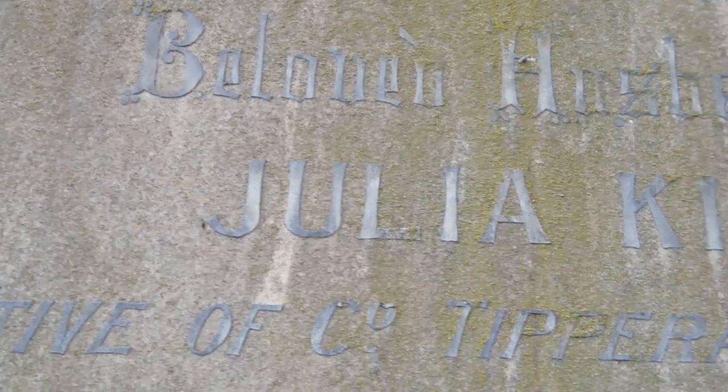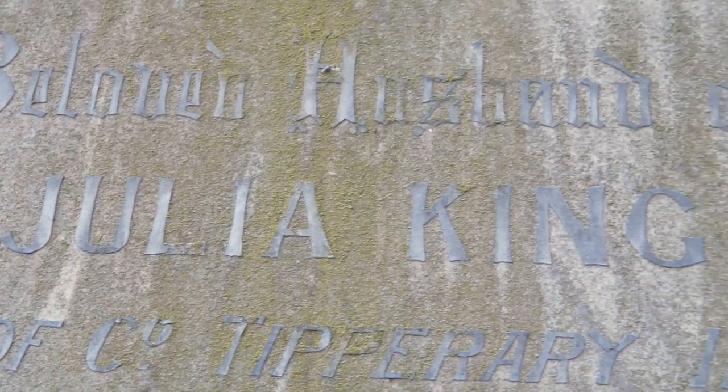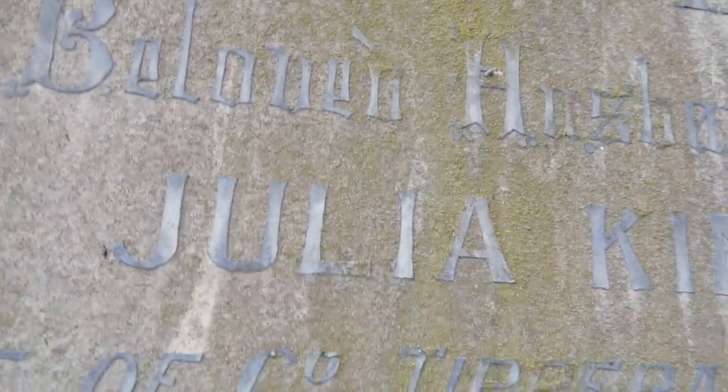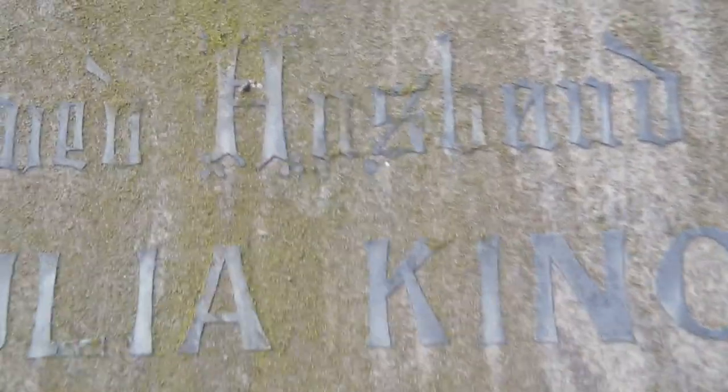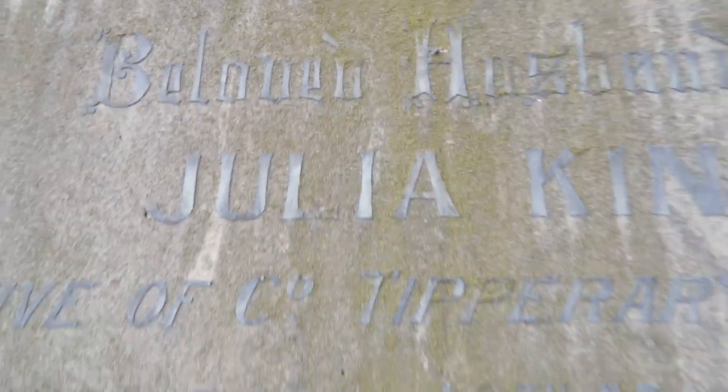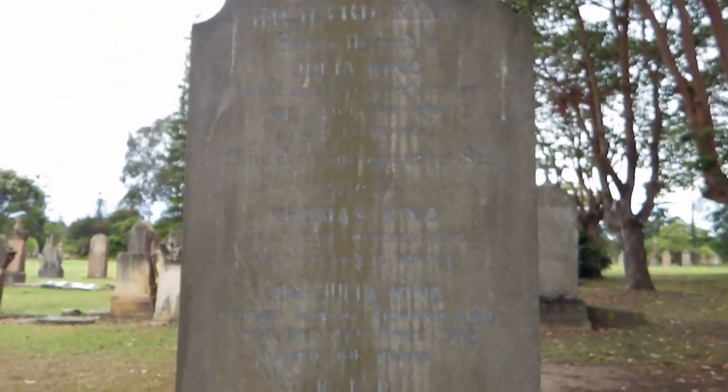This headstone, you wouldn't believe it. My name's Julia King, and guess what? This lady carries my namesake. They're not relatives of mine. It's just quite a coincidence that a woman with my name is buried at the same cemetery.